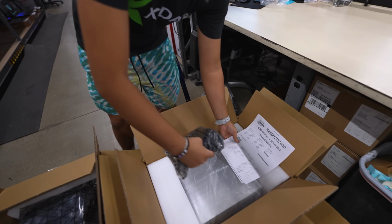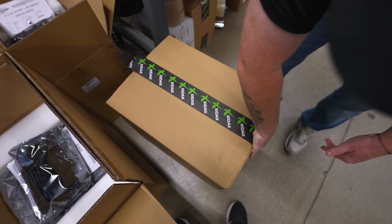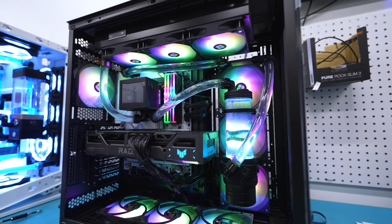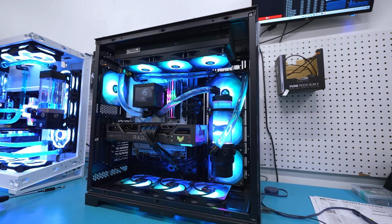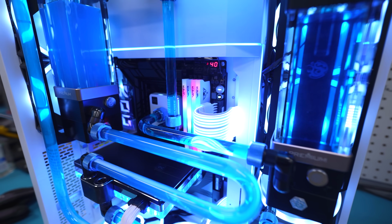Okay, is this the same packaging you use for also custom water-cooled builds? For custom water-cooled builds, just because there's a lot more fragile parts, we use bubble wrap that we can individually finesse between each hard tube.